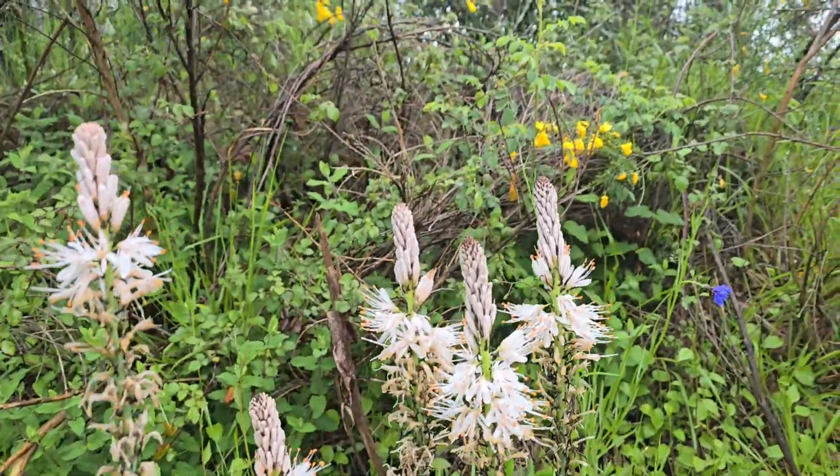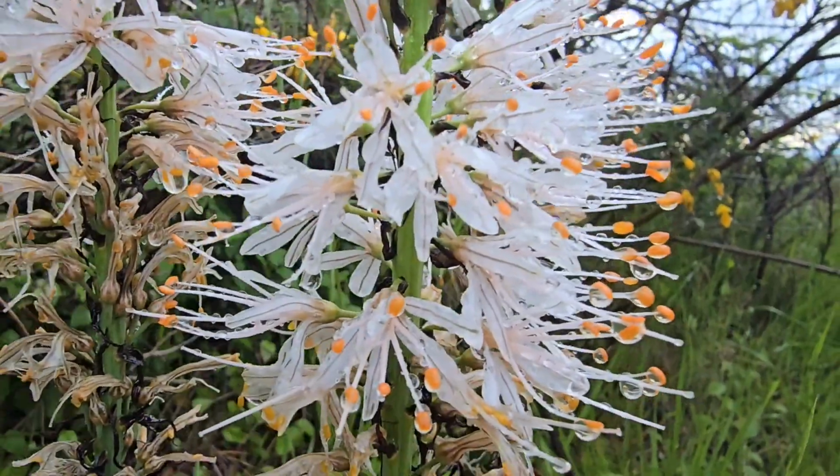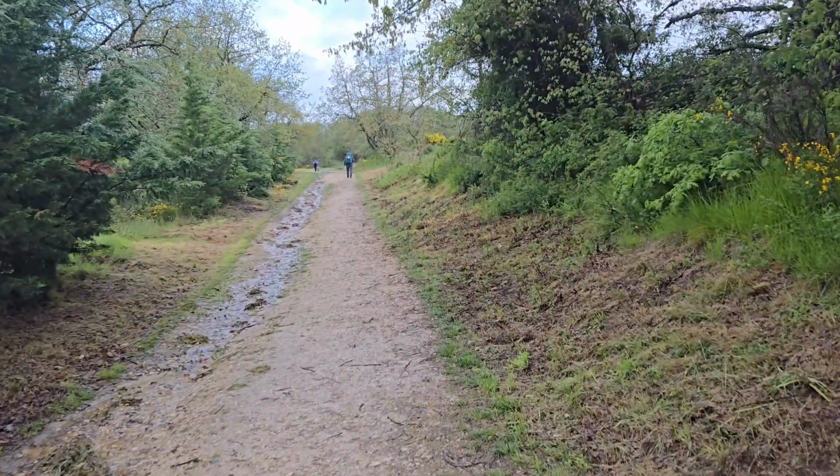Today's plant, King's Spear. Looks pretty cool with a dew on the stamens there. It's actually just a nice steady up. Not bad at all. Guidebooks make a big fuss about it. Of course we're not at the top yet, so we might change our mind.